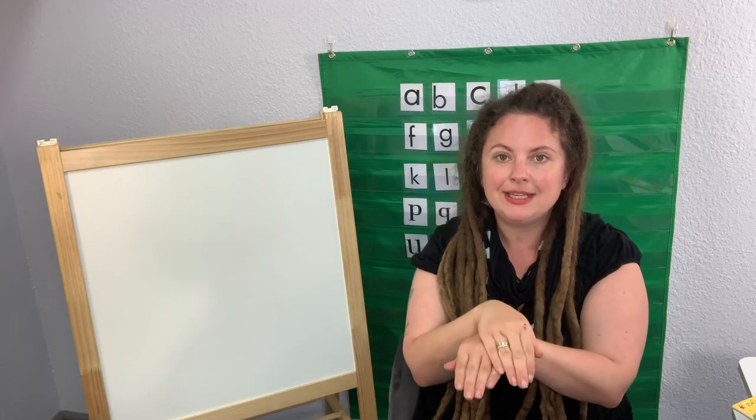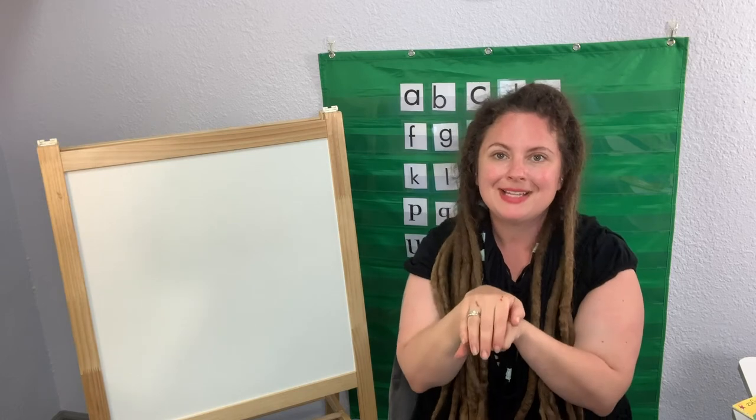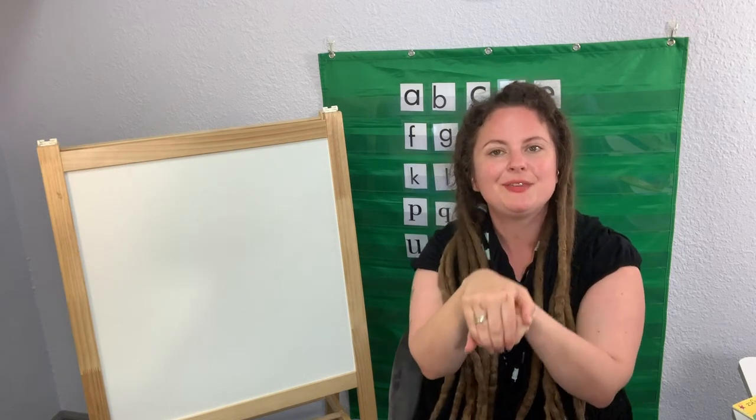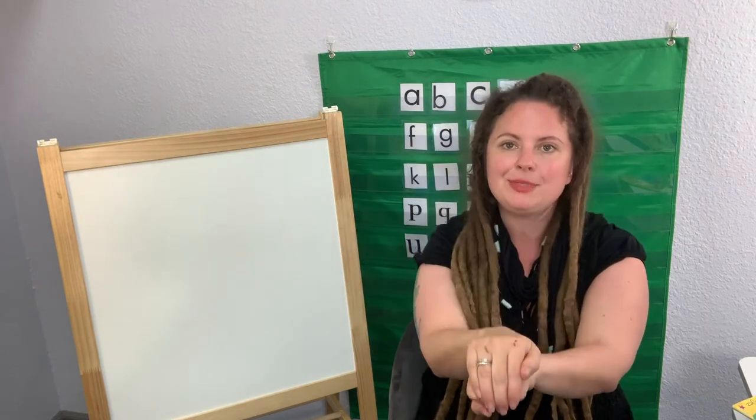The next one is a tuna fish. That's the hand movement we'll make for tuna fish. Tuna fish flashing in the water. Tuna fish. One hand on top of the other. Tuna fish.